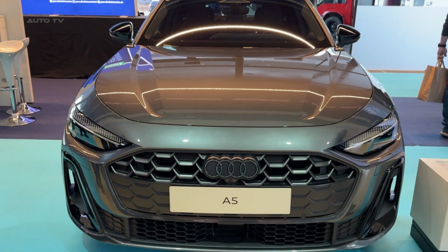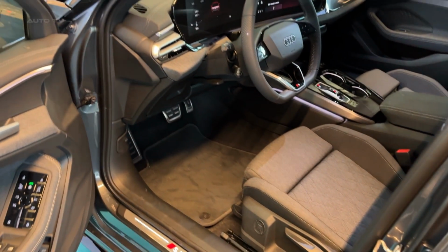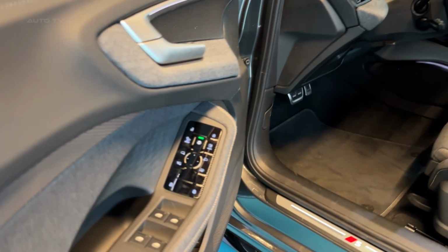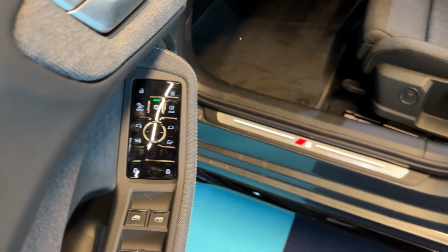For long-distance cruisers, the diesel option makes a compelling case. With 201 horsepower and loads of torque, it hits 62 in just 7.7 seconds, while delivering impressive fuel economy. Opt for the Quattro all-wheel drive version, and you'll shave that time down to 6.9 seconds while gaining all-weather confidence.